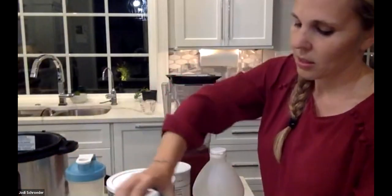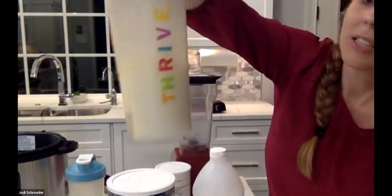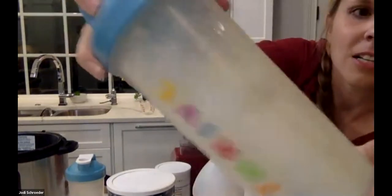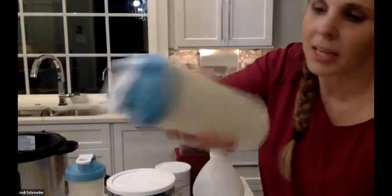Now this is the non-instant powdered milk, and you can kind of see how there's little chunks and flakes on the sides. So to me, I'm not going to want to just drink that straight. It's hard to tell in the picture, but can you guys see? So you'd have to shake it a lot. If you want to blend it up, you can.